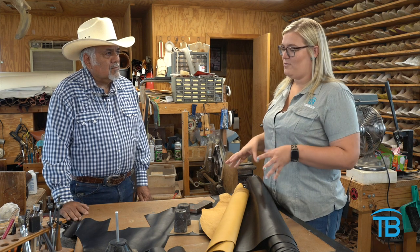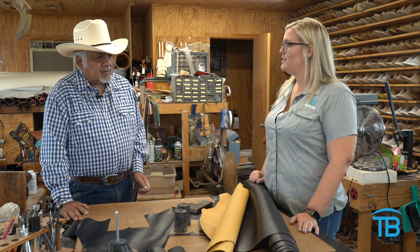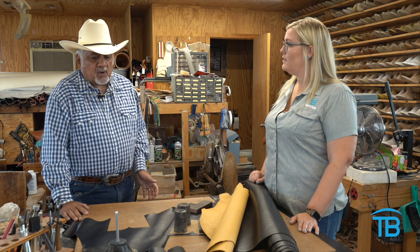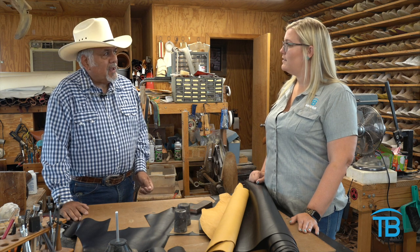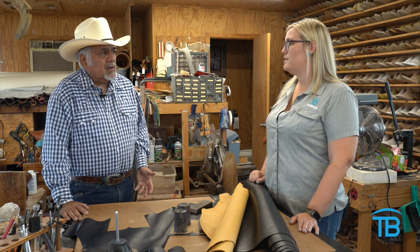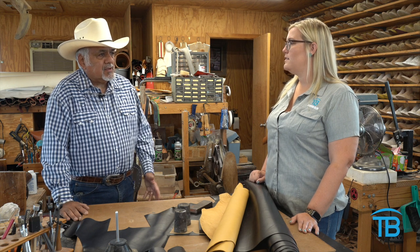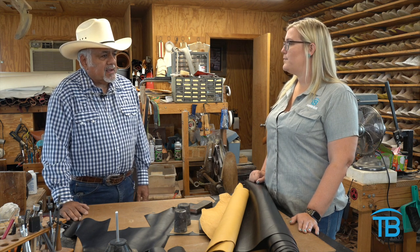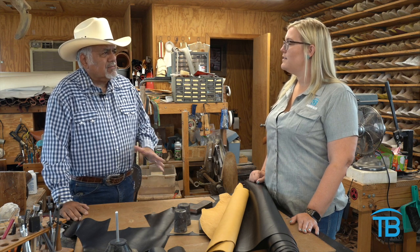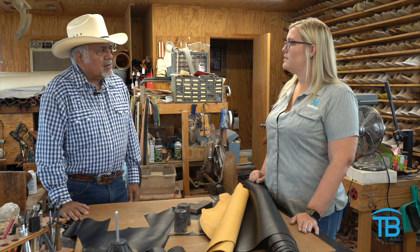How long does it take you to make a pair of boots from start to finish? Well, it really depends on the design the person wants. If the customer wants a lot of artwork, inlay work, or stitch patterns, it would take more hours. A plain pair of boots takes about 5 days, just a plain Jane pair of boots, and that's up to 12-inch tops. But inlay work, initials, a brand, overlay work, whatever details, extras a customer wants is going to take a little longer.